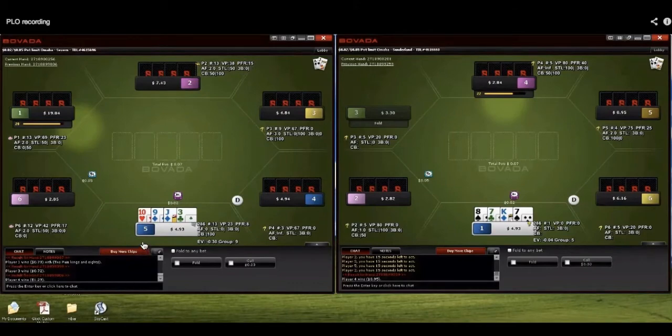On table number 1, we have 10, 9, Jack, 3 in the small blind. Normally, if these were just regular players with regular stats, strong stats would be anything like where the VPIP is maybe, say, 35 to 20, and the PFR anywhere from like 25 to 15.